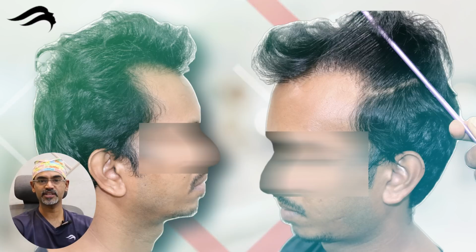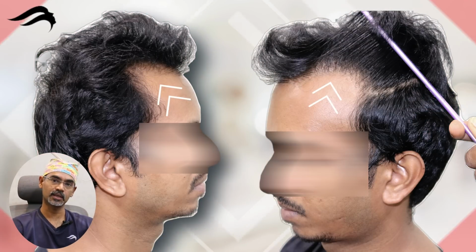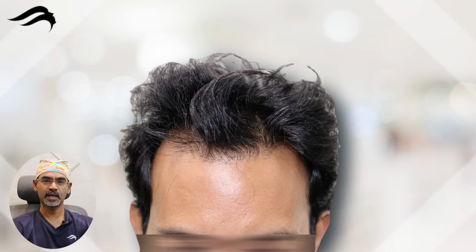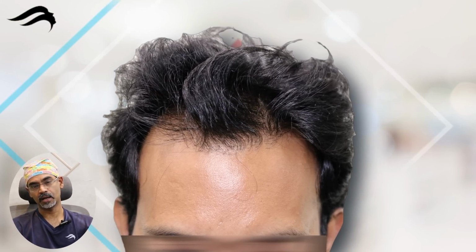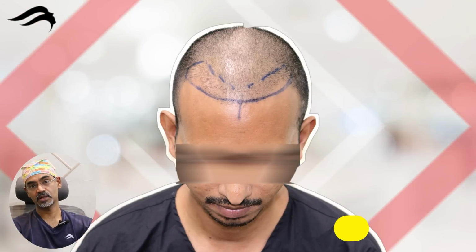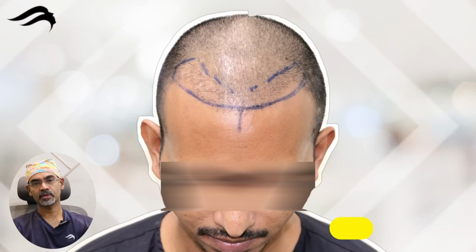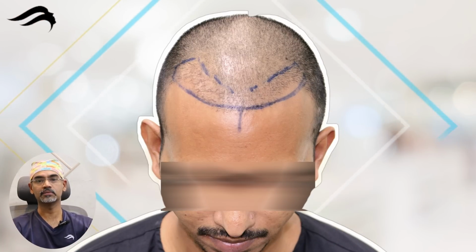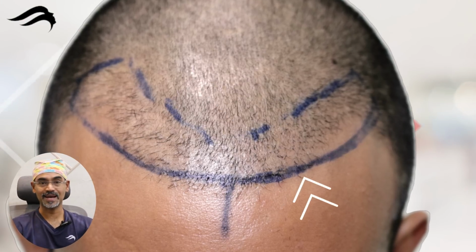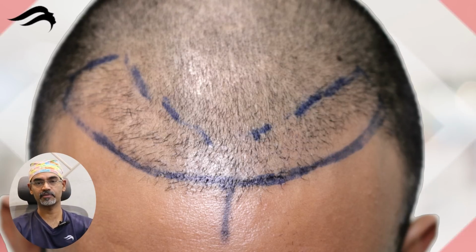And even the implantation in the front, if you can see the hairline, it's horribly gone wrong, and someone has implanted hair the way they want. It doesn't make any sense, and the outcome is disastrous, and it did not serve its purpose. So this gentleman appeared in my consultation for getting the spoiled hair transplant repaired, because he heard a lot about us, and even a couple of his friends underwent transplant with us.